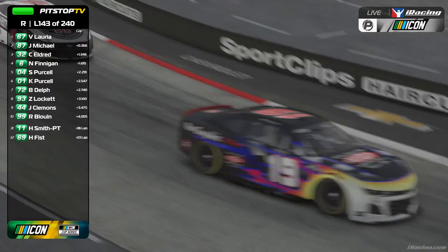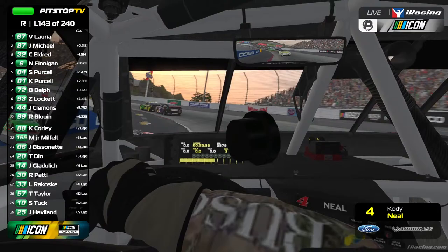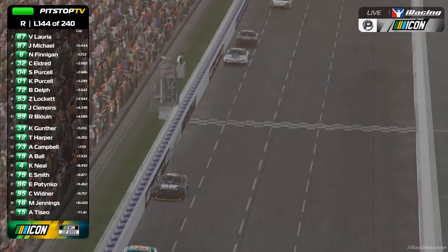And how is he managing all that damage, Zach? Look at this. I don't know how he's doing it. This is just bizarre. Impressive for sure. Cody Eldred will get overtaken here for third spot. Nathan Finnegan goes on through. Michael, though, as these laps wear on, I think is starting to show he's got some pace.